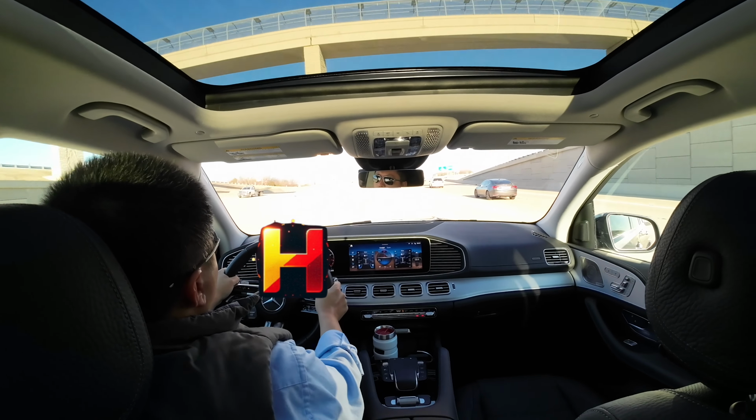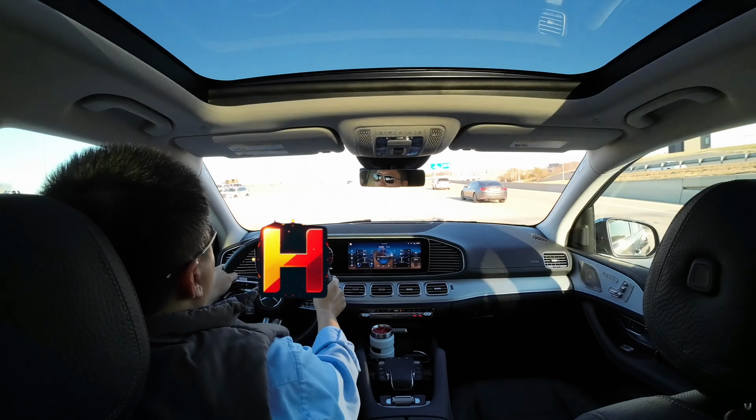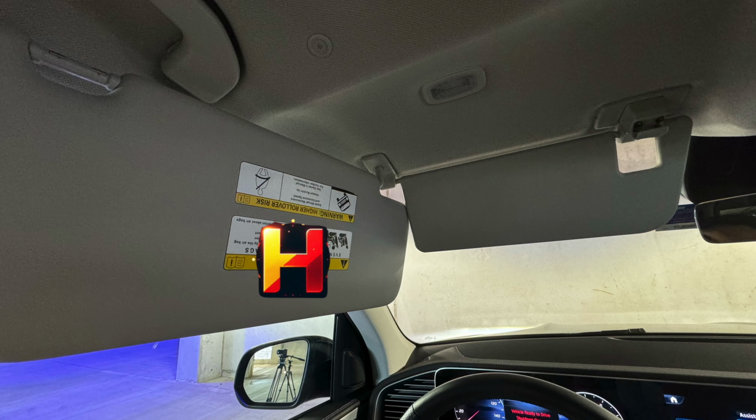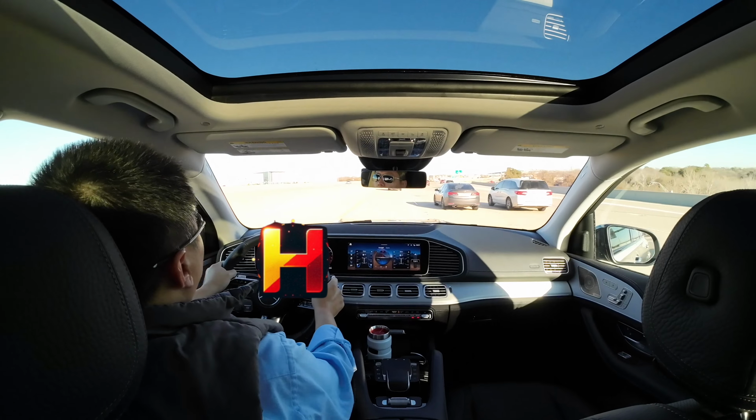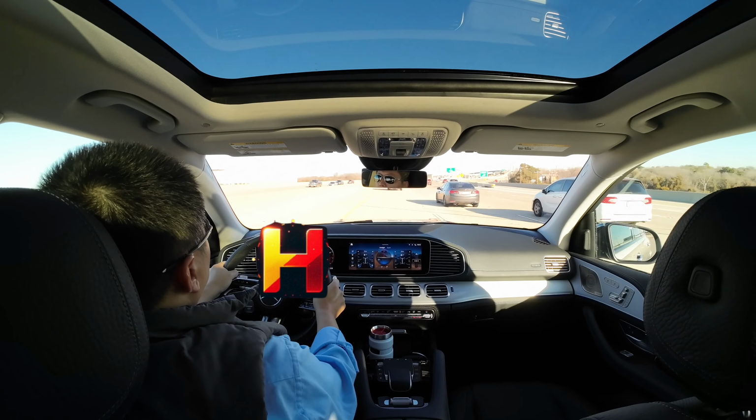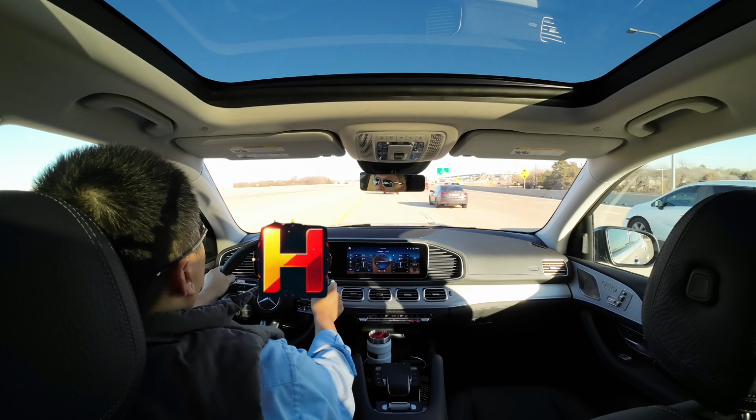Another point about this vehicle is the sun visor. It still adheres to the two sun visors on each side of the old-school European cars. This was very common on European products before. Recently, all auto brands have become more and more economical. This configuration is really rare now.